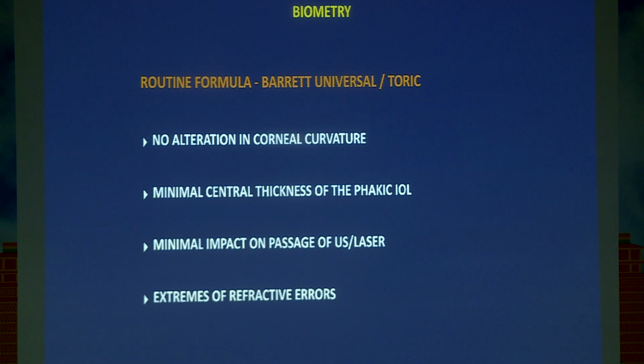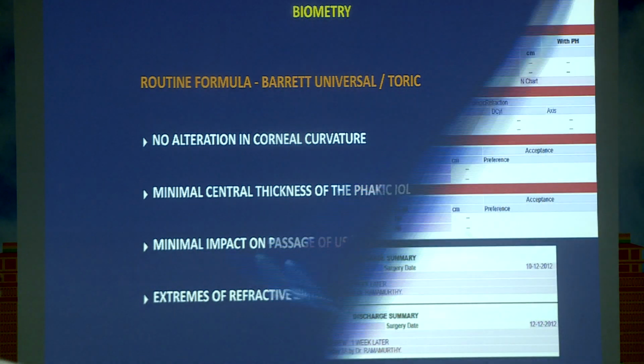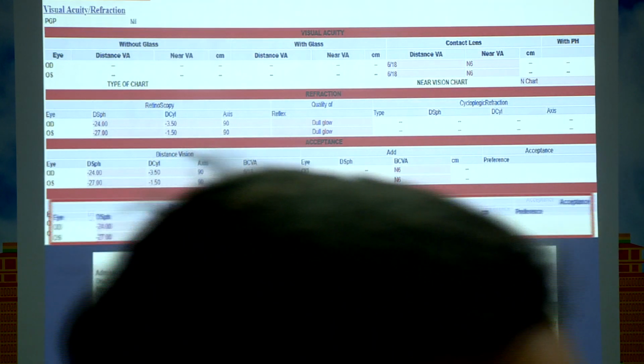So the Barrett Universal as well as the Barrett Toric calculator is the one we use, often using our IOL Master 700 or other optical biometers, and it works quite well. No variation as far as the axial length or the curvature is necessary.